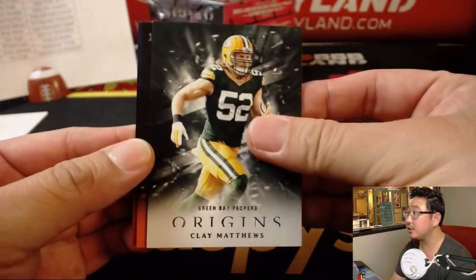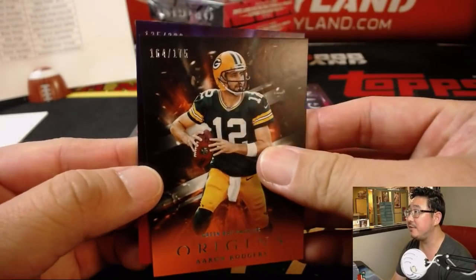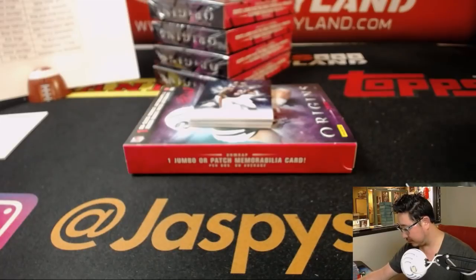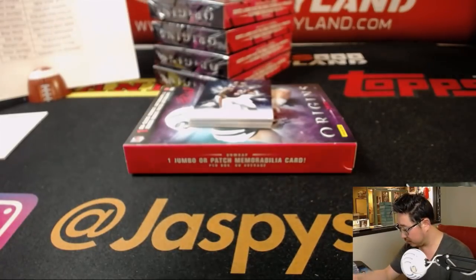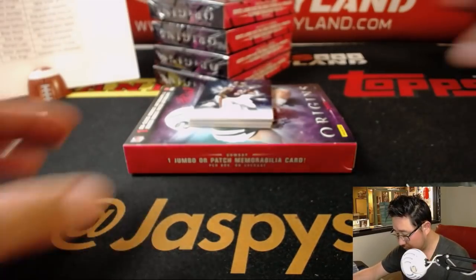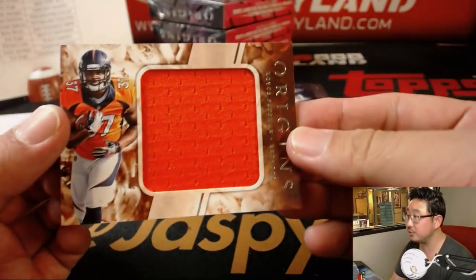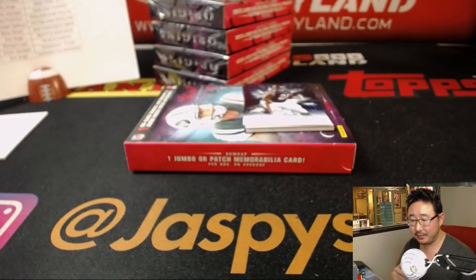All right, there's Clay Matthews. Out of 175, Aaron Rodgers. And out of 299, Terrell Suggs. The relic is Royce Freeman for the Broncos. Goes to EA.